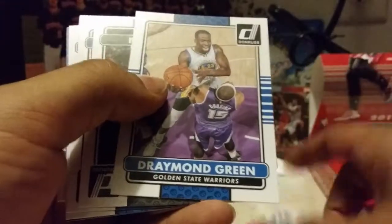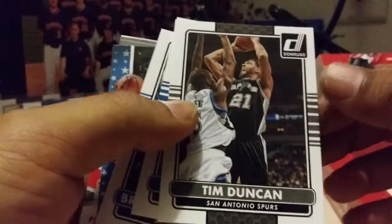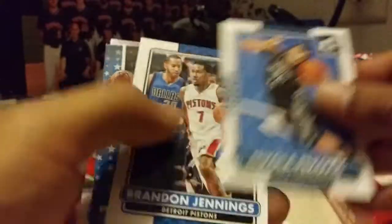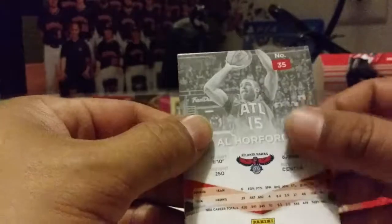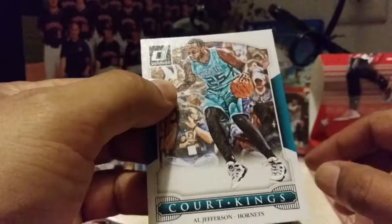Josh Smith, Draymond Green, got Tim Duncan finishing out his career, Nikola, Brandon Jennings, Kevin Durant, production line, and Al Horford, Elite card. And a Court Kings, Al Jefferson.